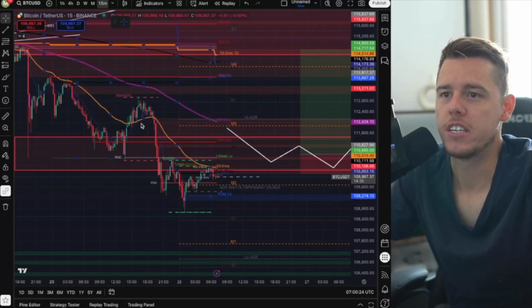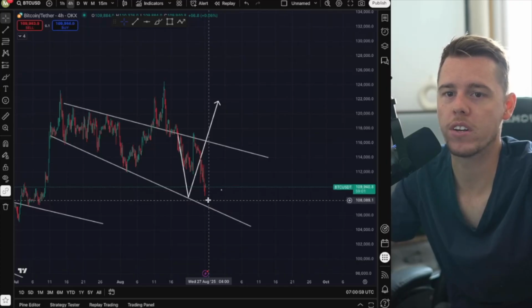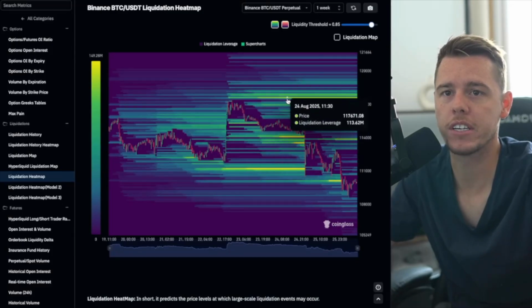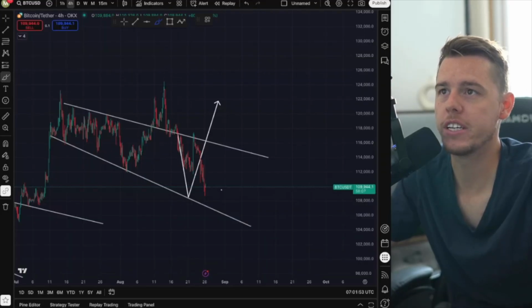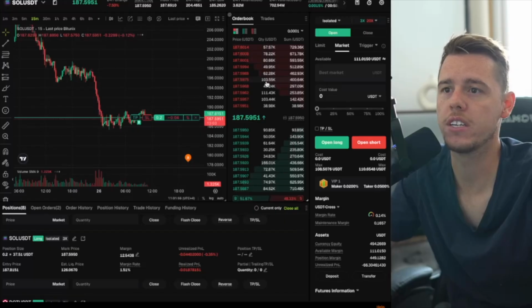Bitcoin got rejected here on the 50 moving average again to the downside. Also on the 4-hourly chart, we're moving into our price levels of $108,000, but there are some charts we definitely also have to talk about, and these are the liquidations. A lot of liquidity is building up here at around $117,000. So the direction for Bitcoin should be very clear. We will also talk quickly about Ethereum, and I also opened a new trade here on Solana.